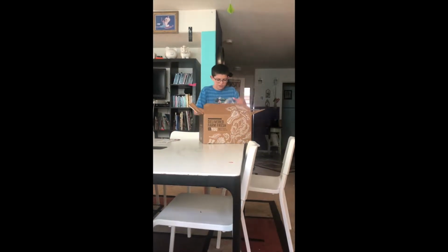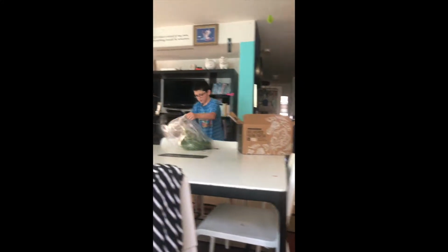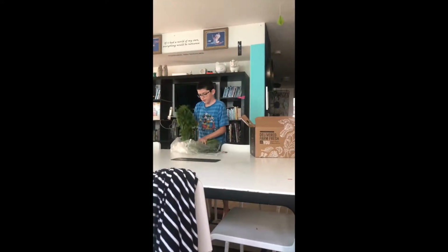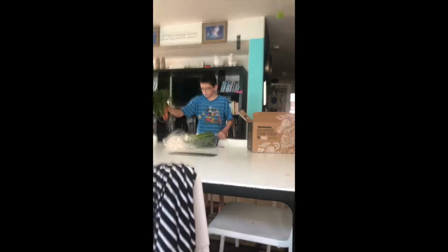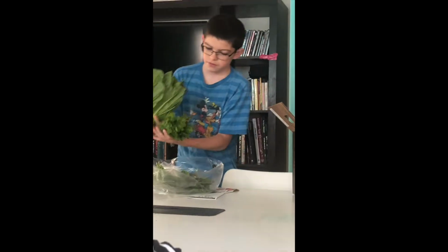Let's see what came in our farm fresh today. He's gonna pull one. Yep, you gonna pull them out so we can see what came. Right. Oh, we have some carrots. Hold them up. That's pretty good. We have some lettuce. Yep.